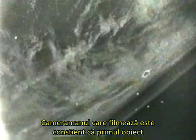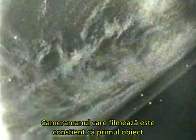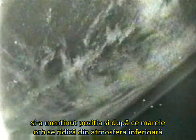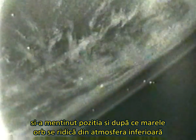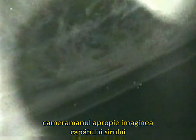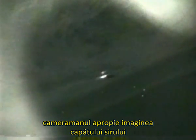The cameraman who's operating the space shuttle camera is fully aware that the first object has held its position, and after the large orb has ascended from the lower atmosphere and the shuttle is moving away from the scene, the cameraman is actually zooming in at the end of the sequence to double check the position of the first luminous orb, and it's a fascinating piece of video.